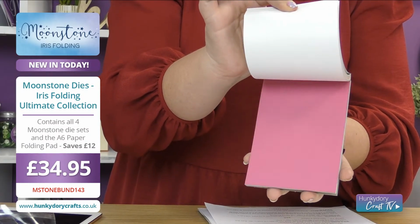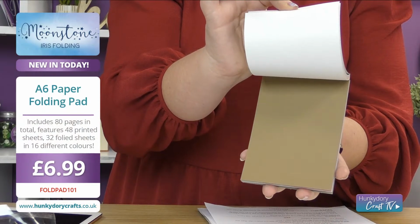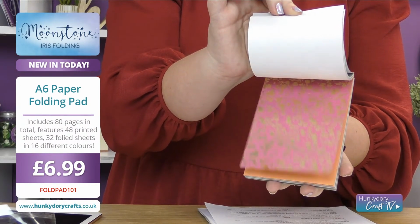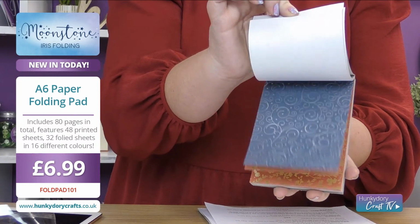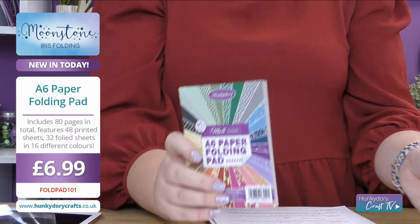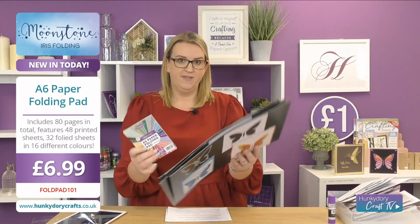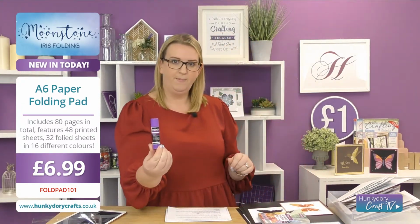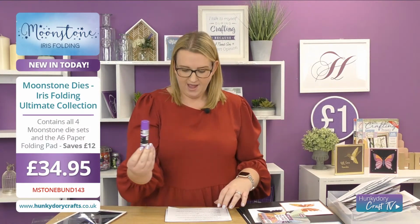It's 100 GSM, so it's really nice, lightweight, perfect for using with your iris folding or any paper folding. But obviously you can use it for anything at all. You get the foil designs in there as well. $34.95, $6.99 for that on its own, $9.99 for your dies on its own. Don't forget your essential glue sticks, £1. You need those in your life.